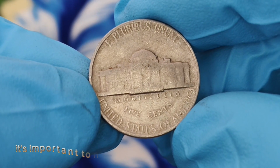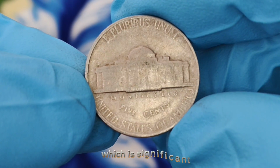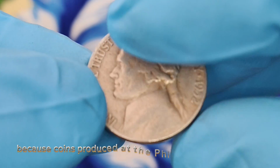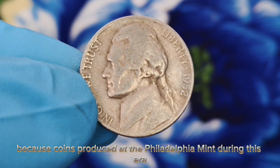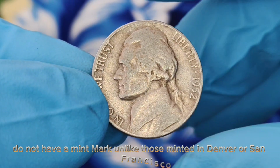It's important to note that this coin was issued without a mint mark, which is significant because coins produced at the Philadelphia Mint during this era do not have a mint mark, unlike those minted in Denver or San Francisco.